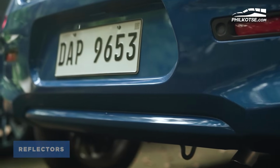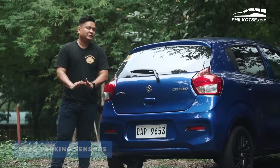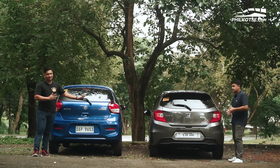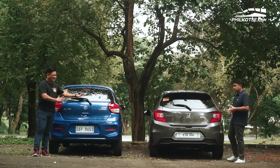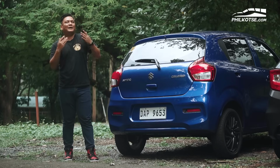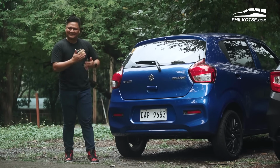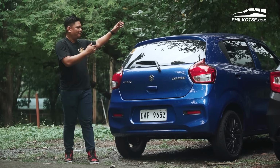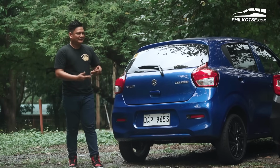Those are just reflectors, but you do have these rear parking sensors, although you don't get any rear cameras in this one. This thing does have extra safety features, just not that rear camera. You can have that installed later on, but for the price of this thing right here, sana nagkaroon siya ng rear camera. But the thing about the Suzuki Celerio is that basic is the name of the game. You don't want the rear end to be as garish as to take over the overall design, and it really fits the overall theme.